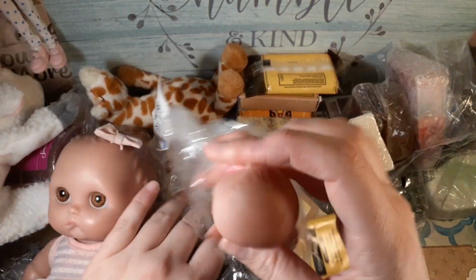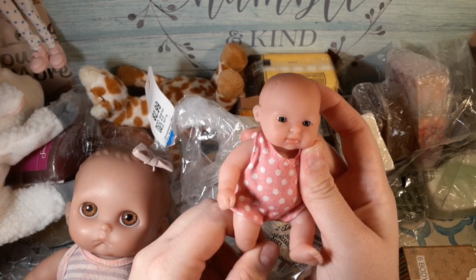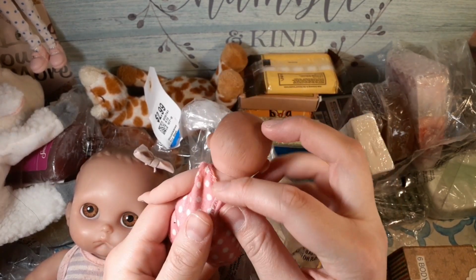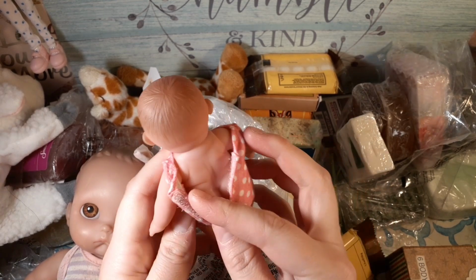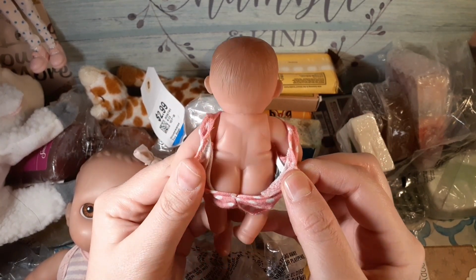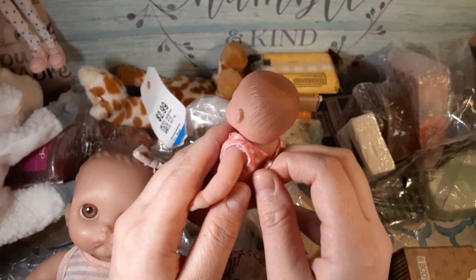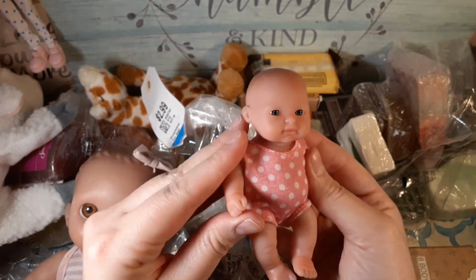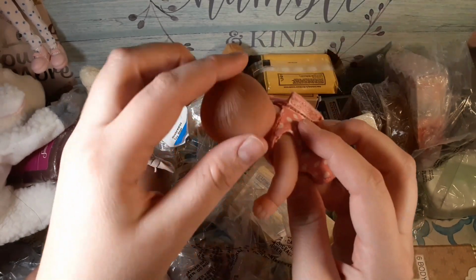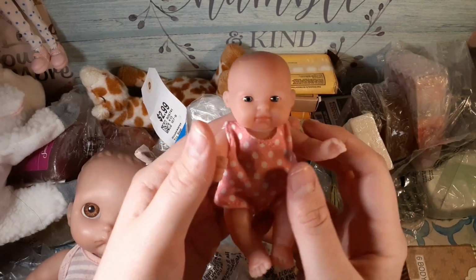And then there's an even smaller one. Look how cute and tiny. It's so cute. This one looks like it's in better condition than the other one. Has this little outfit on. Look at this little fat booty. Little Rose. Oh my gosh. I love this little tiny one. That is so cute. I want to reborn these tiny ones and make them really cute and sweet. Give them some painted hair. I think it'll be adorable.